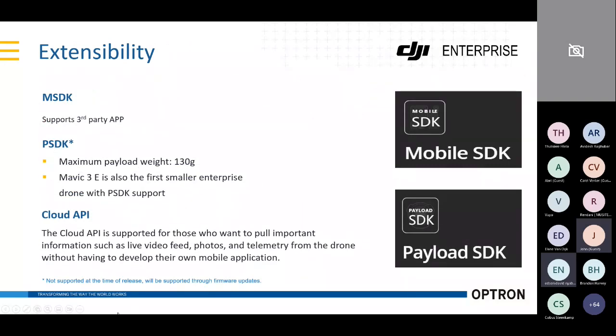Cloud API. So this has a lot to do with customizations, and as Optron, we're going to start progressing in this field quite a bit next year, and bringing solutions custom made, purpose built for the job applications.